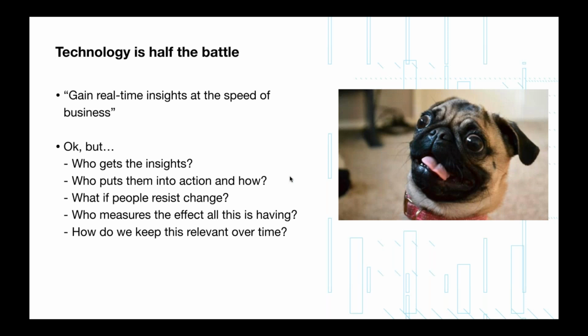So technology, which I spend most of my day talking to people about, technology options and technology choices to help implement these systems is really half the battle, right? You hear claims like, gain real-time insights at the speed of business, or put machine data to work. All well and good, very possible. These are actually very realistic and noble aspirations.